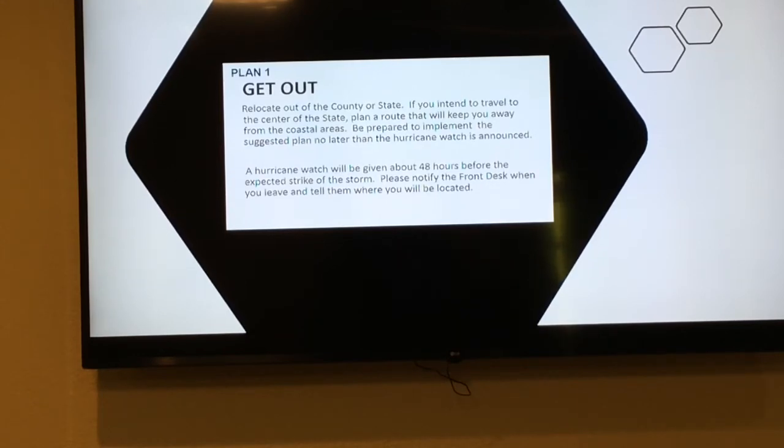Make sure you leave early enough, because the last storm we left, we got up to Hudson, and the lines for gas were so long, we turned around and came home. Yeah, you got to leave early. 48 hours, that's when you need to make the decision to pick up your bag and get out, or you're pretty much going to be stuck. So that's the first thing.